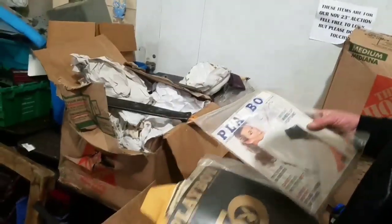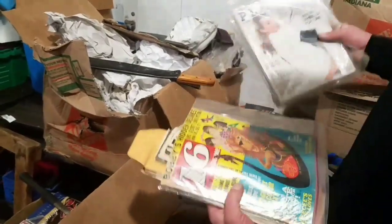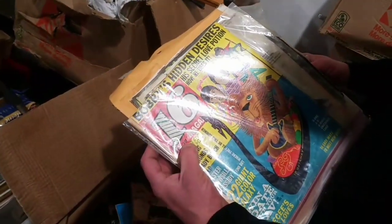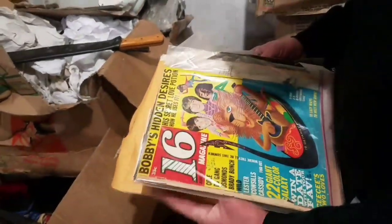So we got Vanna White Playboy Edition. They put in the plastic. 50th anniversary of Playboy. They put in the plastic. And, oh, wow, look at that. 16 magazine, August 70. So 1970, 16 magazine.